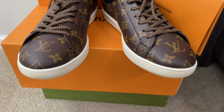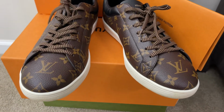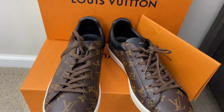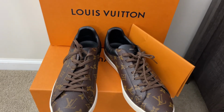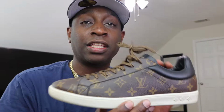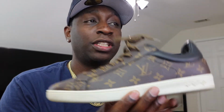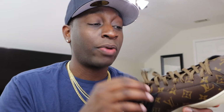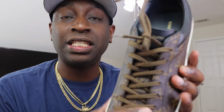Now we are taking a look here at the Luxembourg sneaker. This sneaker is very diverse because you can wear it with jeans, or you can dress it up with some slacks and stuff like that. But here's a look at the actual sneaker, and I'll show you guys here on the camera. Now these shoes have been worn. I'm doing videos on these sneakers that I have because I already had them. These aren't brand new. I already wore them, and as you can see, I really like the detailing in these.